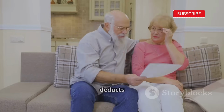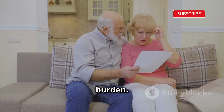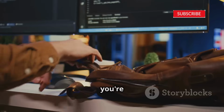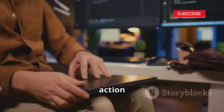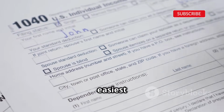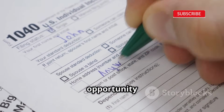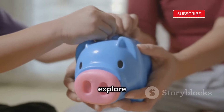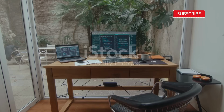Your landlord likely deducts property expenses, and the renter's credit acknowledges your financial burden. This is a way for the state to recognize and support renters. As soon as you're done watching, search for renters' tax credits in your state. Taking action now can lead to significant savings. This is one of the most direct and easiest tax benefits for renters to claim if they qualify. Don't miss out on this opportunity to reduce your financial burden. Don't leave free money on the table. Make sure to explore this option and take full advantage of the renter's credit available to you.